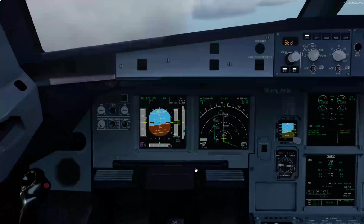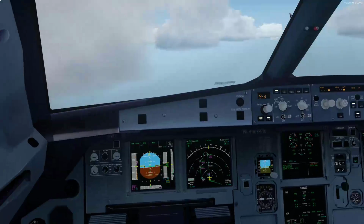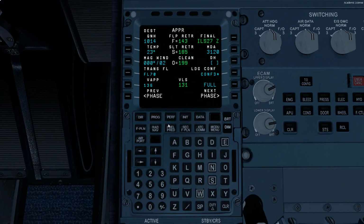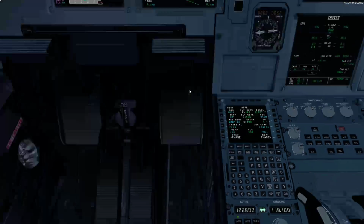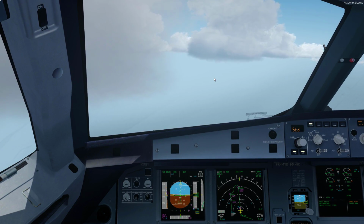I was just clicking about doing this stuff. You could probably tell actually. Going down to the MCDU is a bit faster. I've just changed that up to be a bit faster. So if I really need to quickly do something down there, I can quickly click that. Sorry, I'm flicking everywhere.